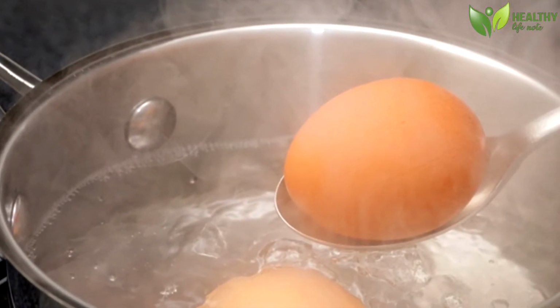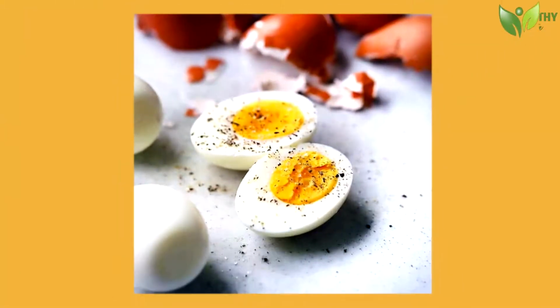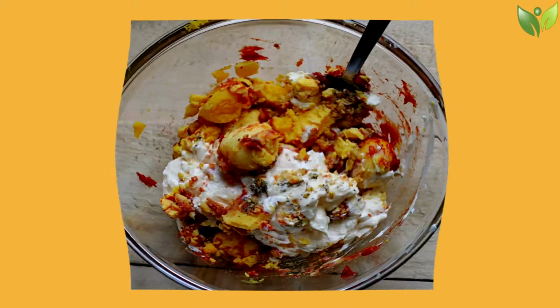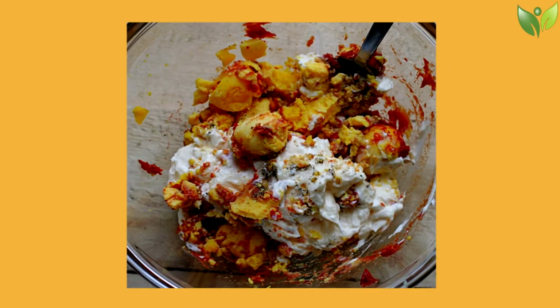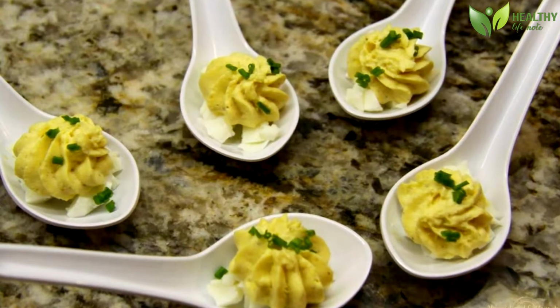Mildly boil the eggs for 8 to 10 minutes. Cool the eggs in an ice bath for a couple of minutes. Split the eggs into equal parts and scoop out the yolks. Mash yolks with a fork and add salt and mayonnaise. Using a spoon, add the blend to the egg white and top with dill.